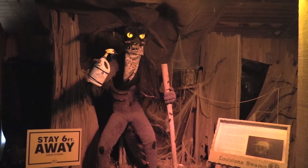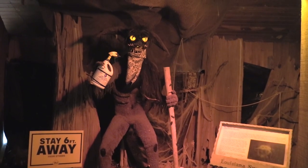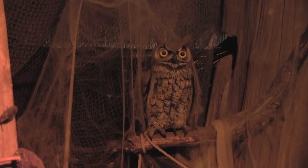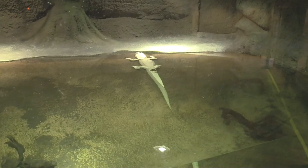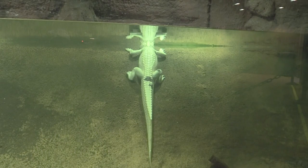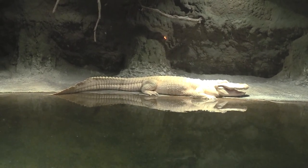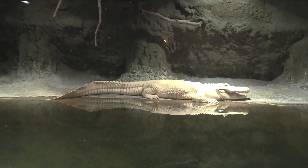We've got the Louisiana swamp monster. Wow, that guy's scary looking. It's all about the swamp monster. Almost missed this beautiful owl in here with him. Wow. All right, the white alligators. All right, look at that. There's the underwater view of them. This guy over here is even larger, and they are separated. Man, there's a big gator.